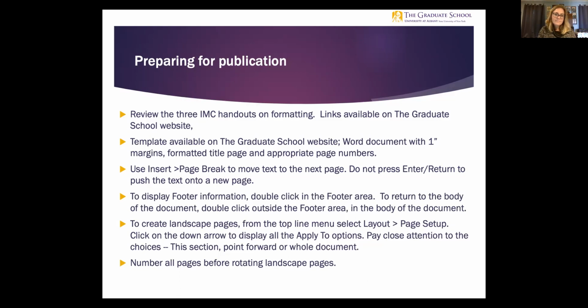Some of the things that I've found helpful for you to know when I've helped students is you should use the commands in Word. Don't do manual kinds of things. For example, when you want to insert a page break and start text on a new page, do not hit enter on your keyboard until that text moves. This is something that's very likely going to create a blank page. So make sure you use the commands that are available to you.